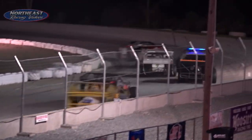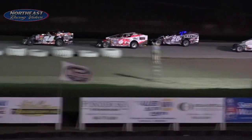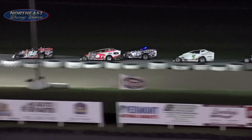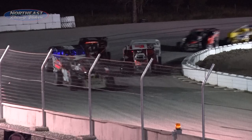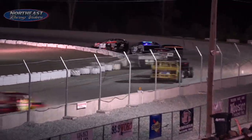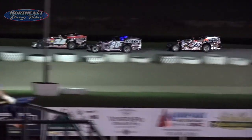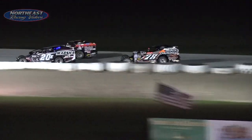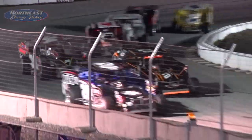Front two are gone, folks. Leon Gagne and Billy Lucier have checked out. Jason Furman third, Kilburn fourth. Todd Stone now to the high side. Rich Quinneville trying to follow him through. Stone now to the bottom on Furman in the 34. That will put Stone into third, Quinneville into fourth. But they have got a long way to go to catch Billy Lucier.